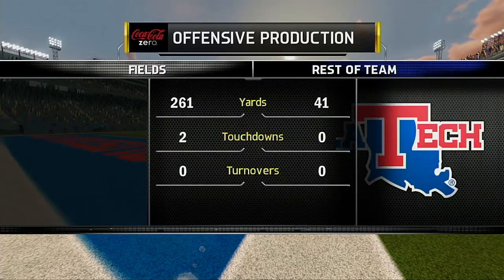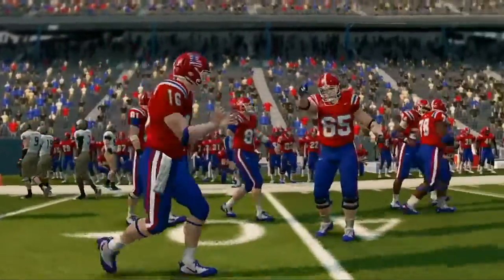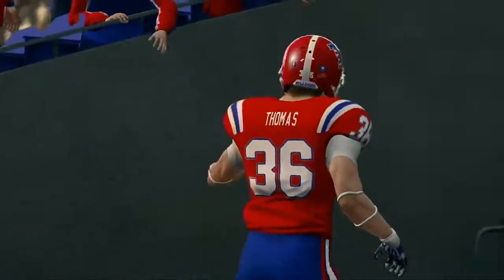Performance, one for the books. We expected it to be great, and it was. Isn't it fun when you know coming into a game that you think a player might be able to step up and separate himself from the rest of the pack, and then he delivers? Boy, it's been a real pleasure just sitting back and watching him perform today.